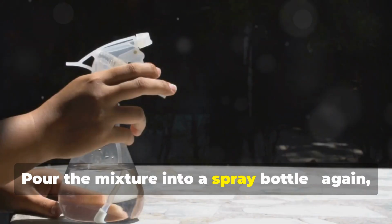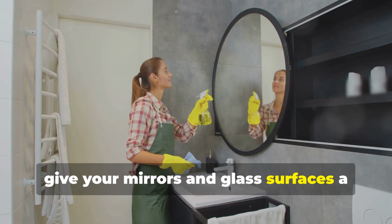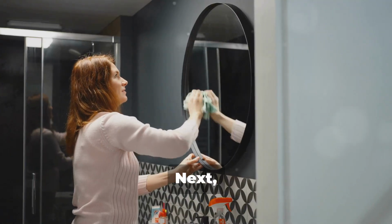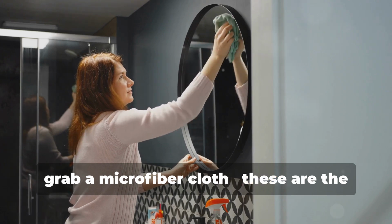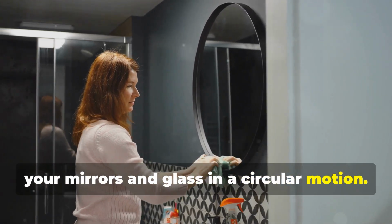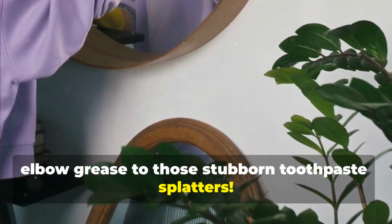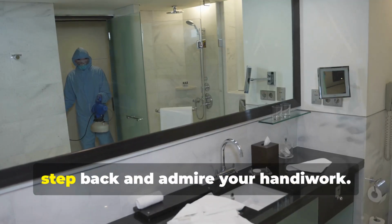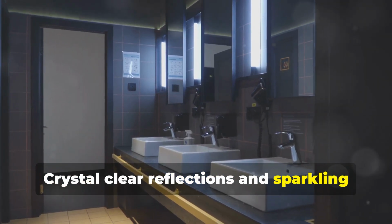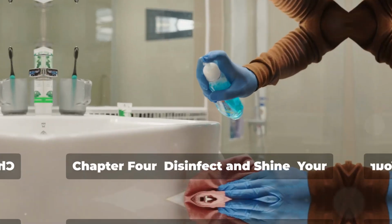Pour the mixture into a spray bottle. Again, I love to reuse mine. Now give your mirrors and glass surfaces a good spritz, making sure to cover the entire area. Next, grab a microfiber cloth. These are the best for a streak-free finish, and wipe your mirrors and glass in a circular motion. Don't be afraid to apply a little bit of elbow grease to those stubborn toothpaste splatters. Once you've wiped everything down, step back and admire your handiwork. See? Crystal clear reflections and sparkling clean glass. Hydrogen peroxide really is a miracle worker.